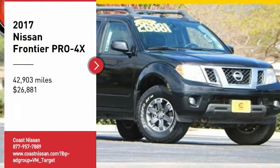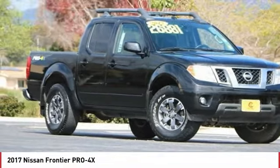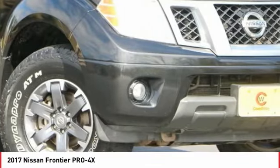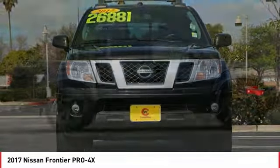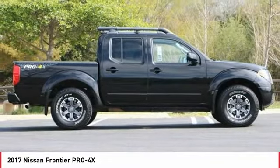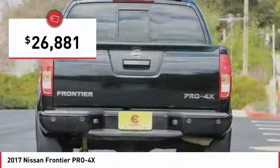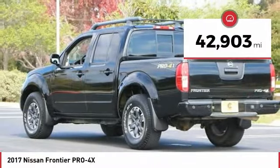A ride in the 2017 Frontier. The Nissan Frontier offers a full-length, fully boxed frame for strength, serious off-road capabilities, and a 5-star rating for side impact crash safety. The Frontier's interior comforts include cab versatility, under-seat storage, and seating for 5, and is priced below $30,000. This vehicle has less than 45,000 miles.